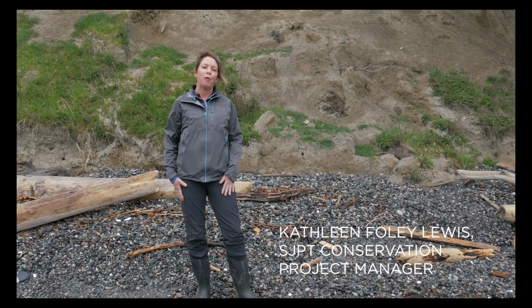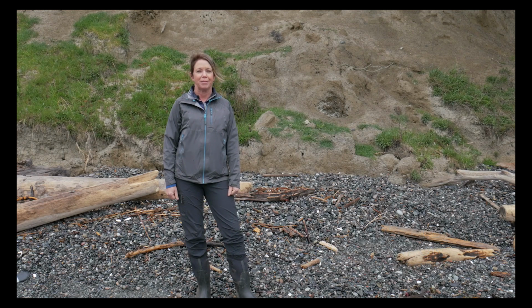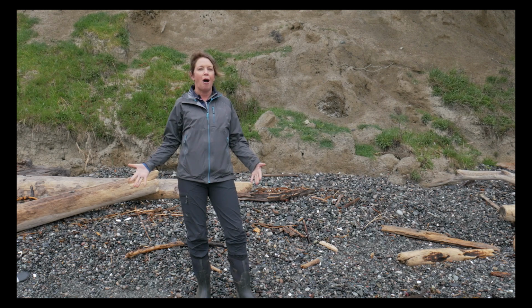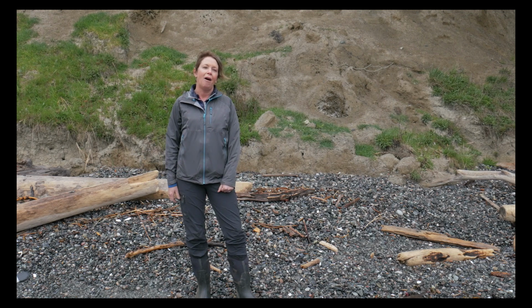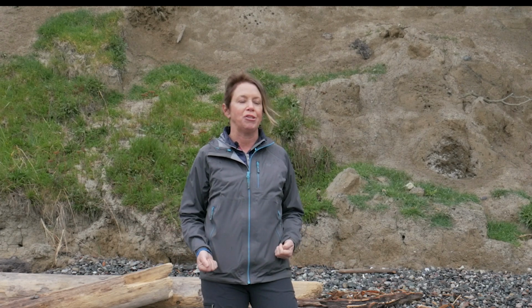Hi, I'm Kathleen Foley-Lewis, Conservation Projects Manager for the San Juan Preservation Trust. I'm standing right here on the beautiful McArdle Bay on lovely southern Lopez Island. This highly crenulated coast of southern Lopez Island has perhaps the highest concentration of wild and scenic shoreline landscapes in all of the San Juan Islands.